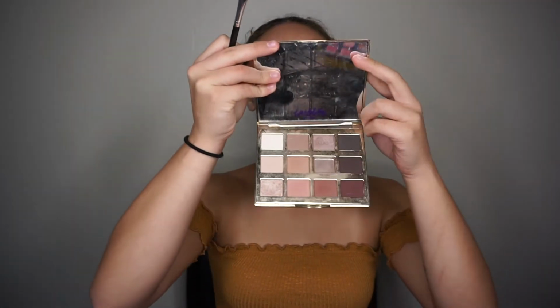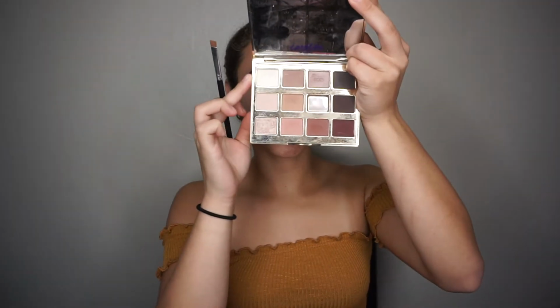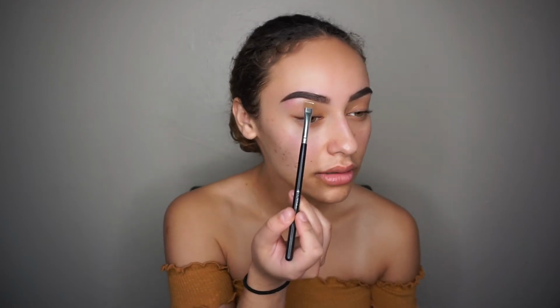And then next, I'm just going to be taking my Tartelette in Bloom palette. I'm going to use that top color right there. I believe it's called Charmer. Yeah, so it's Charmer. And usually I always put concealer under my eyebrows, but I kind of want this to be a little bit softer around my brows, so I'm just gonna top it off with a powder.